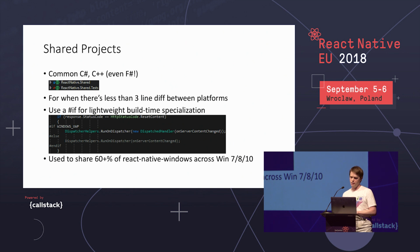And so in React Native Windows, this is how we share 60+% of the code between Windows 7, 8, and 10, is using these shared projects. And we also share a lot of the unit tests. And so you can see there's a React Native.shared and a React Native.shared.tests. That's how we share a lot of that code without having weird symlinks across a bunch of directories and stuff that would otherwise be unmaintainable.